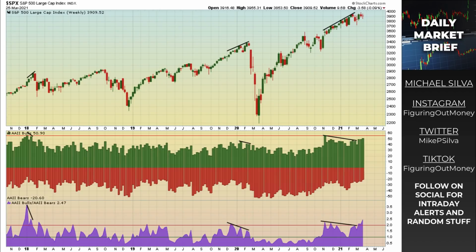Then when you take a look at sentiment, look at this. This is very interesting from a weekly perspective, I believe it is here. We're at a 2.5 reading on the AAII bulls to bears ratio, and we haven't seen that high of a reading for quite some time, really since 2018.